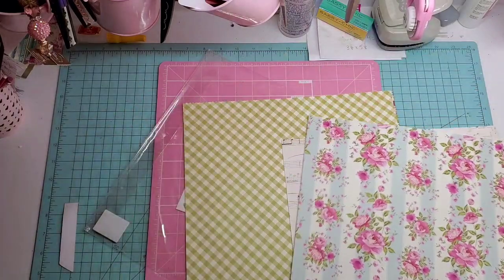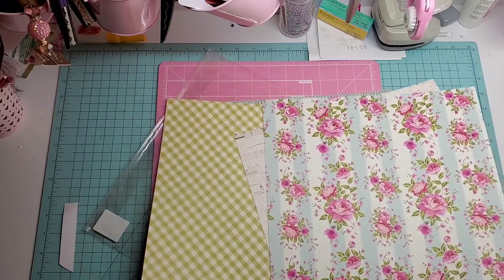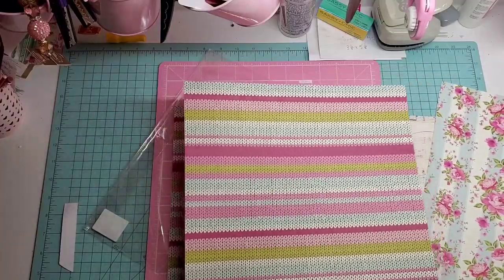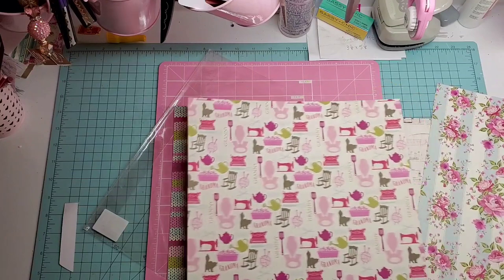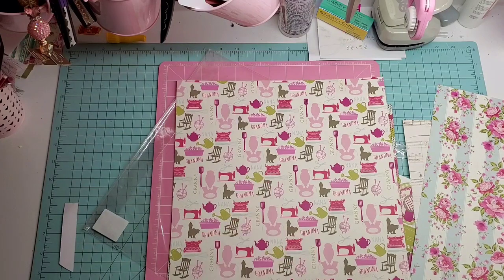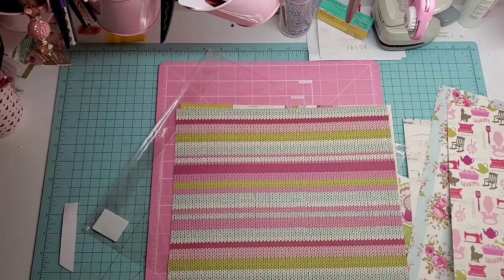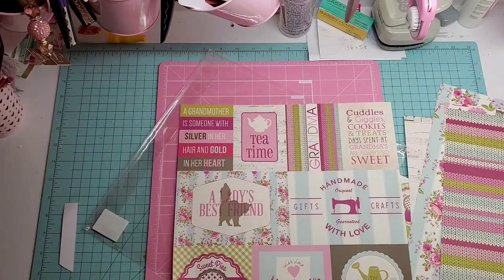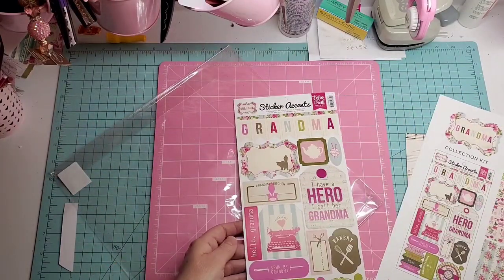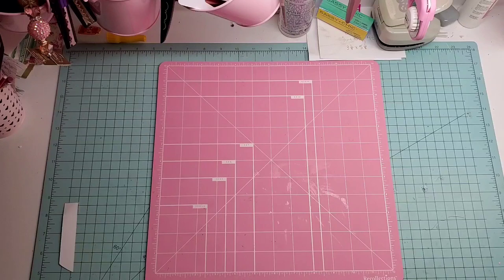It's double-sided. Oh, I just love the florals. You know me, pink roses. I can guarantee you that's the side I will be using. This looks like a sweater that Grandma knitted. Pretty cute. Oh, on the back it has sewing machines and rocking chairs, watering cans. And this is actually like a silhouette of a grandma. Love, love, love that. Again, the same. Another page of cutouts, cut-aparts, excuse me. And the stickers. That is cute. I'm going to enjoy making some traveler's notebooks out of that.